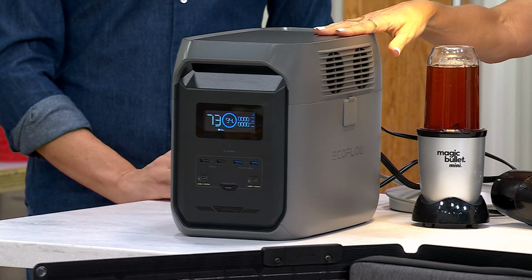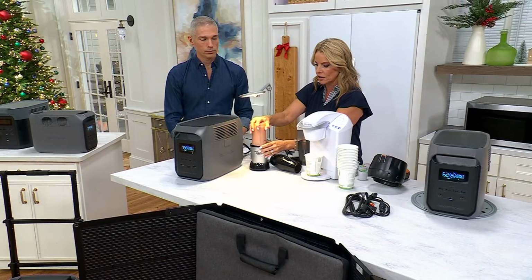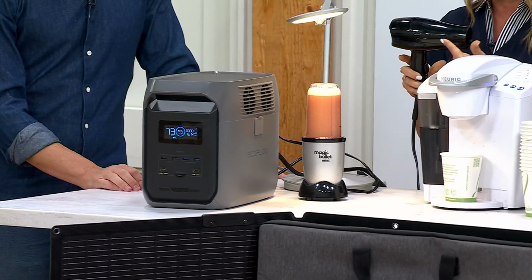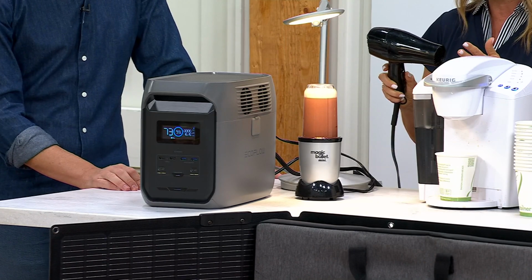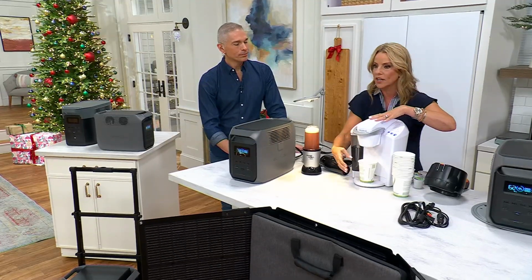Let's really put this one to the test. So this one, we've got plugged into a lamp. We've got it plugged into our blender. I've also got a hair dryer plugged in. And this is one of the most powerful items in your home. Yes, yes. Every woman in America has blown a fuse box with a hairdryer. So the fact that it can support things like a hairdryer, and I even have a coffee machine plugged in. I actually just made a fresh cup of coffee.